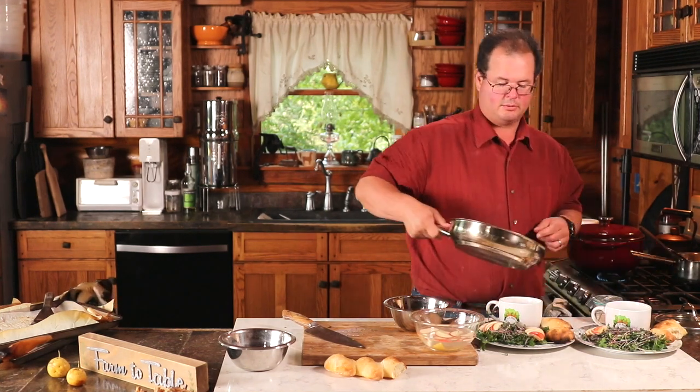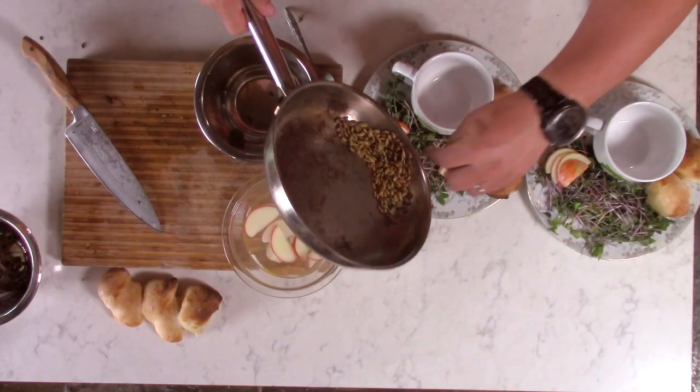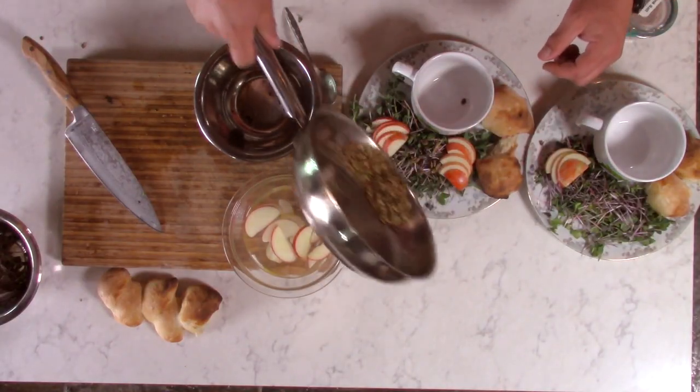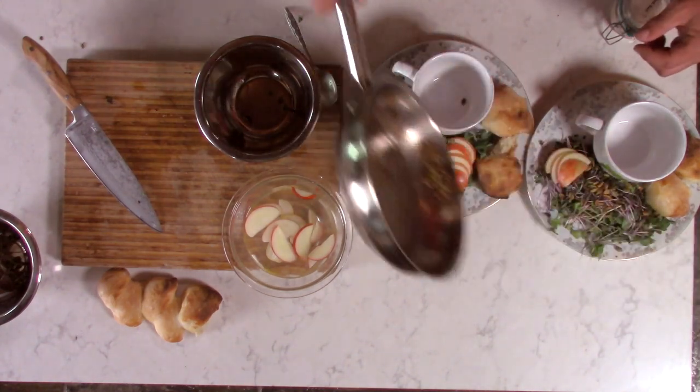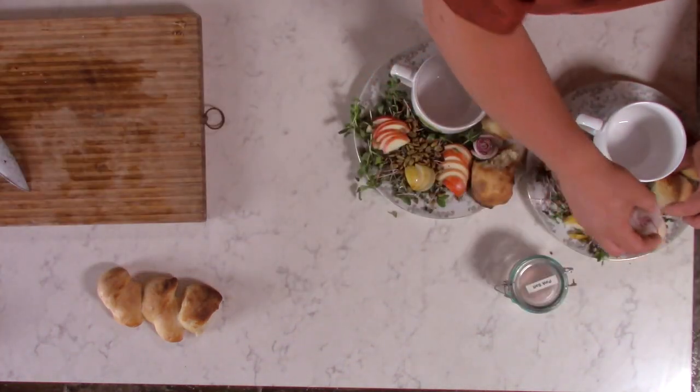I'm going to pull these off shortly before they're done. They'll keep cooking. A little crunch for the salad. And we'll garnish a little bit.